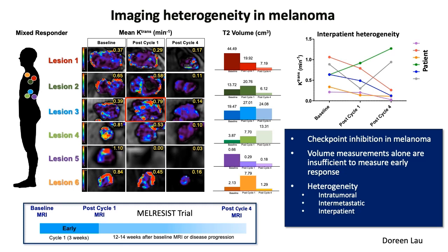The middle histograms show the change in volume across 6 lesions in a single patient. And you can see there's a wide disparity in the response of these lesions. So some progressively get smaller across those 3 time points, some increase and then decrease, and some progressively increase.